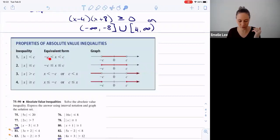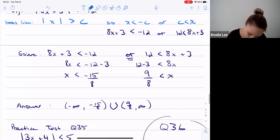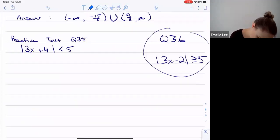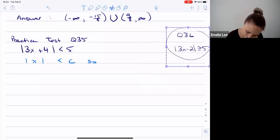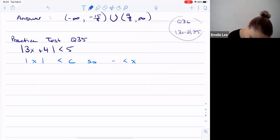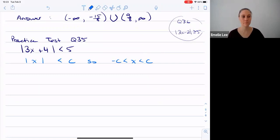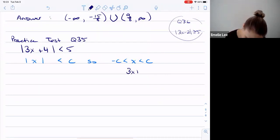If you just wanted to go straight to here with your values, totally fine, right? I am adding an extra step of work that you don't really need, but it works every time. So, okay. So this looks like the absolute value of x is less than c. We don't need this until later, so I'll kind of jot it up there. So x is between negative c and c. Okay. Which in terms of our numbers here, that's going to mean that 3x plus 4 is between negative 5 and 5.